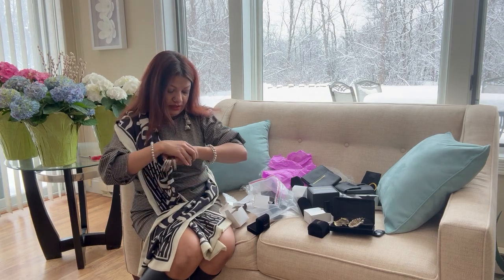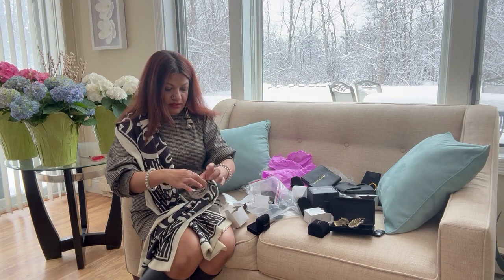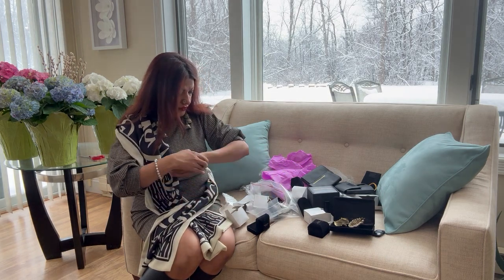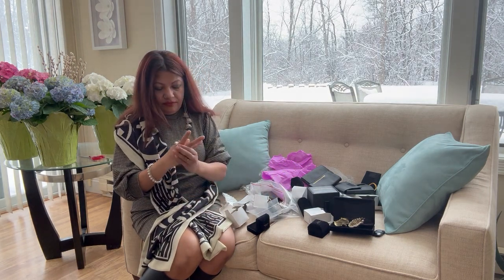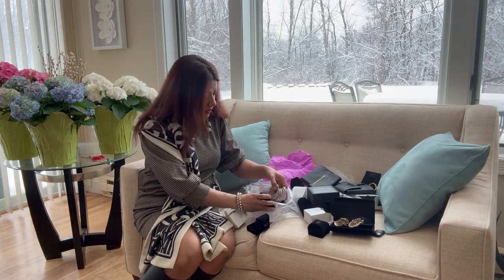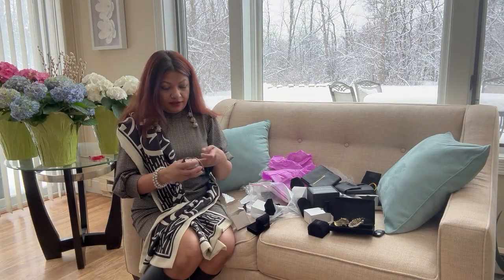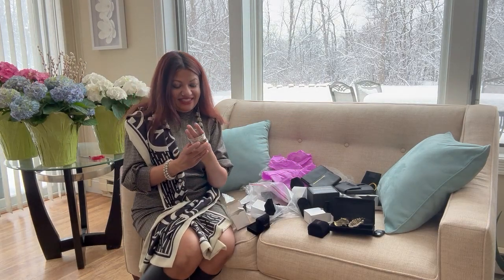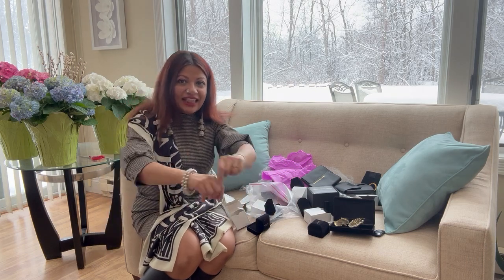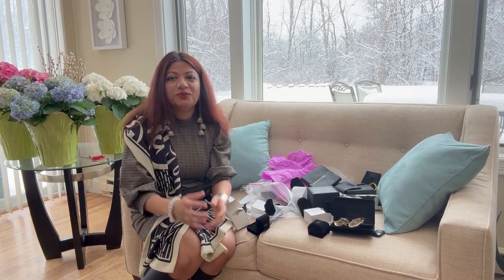Pretty nice and heavy actually. They are quite heavy too. Okay, so I think this can also be done, but I love the way they were.